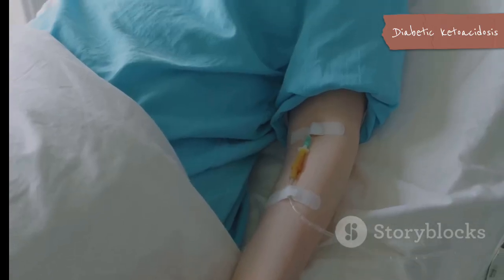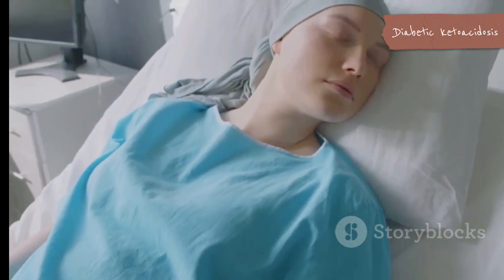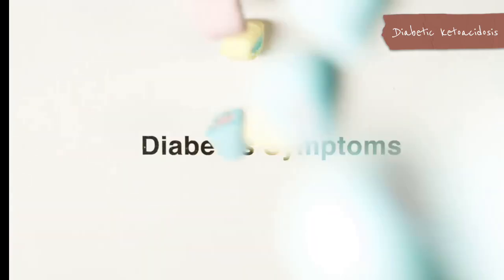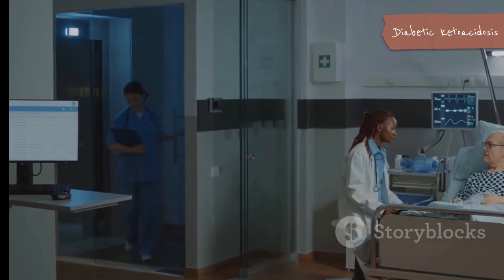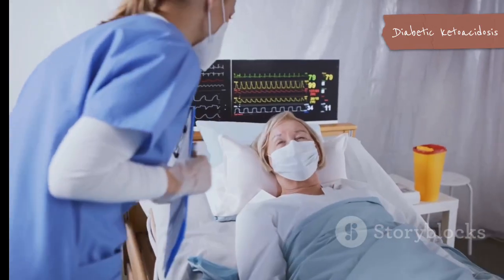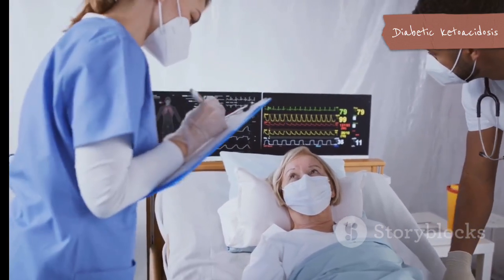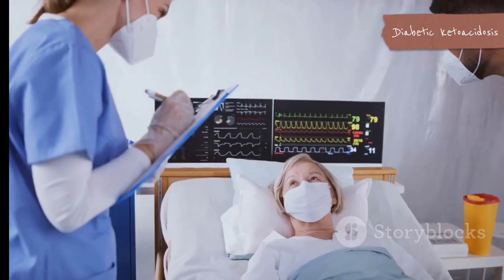One of the most immediate dangers of DKA is severe dehydration. This occurs because high blood sugar levels cause the body to eliminate excess glucose through urine. This process leads to frequent urination and significant fluid loss. As the body loses more fluids, the risk of dehydration increases, which can be dangerous if not treated quickly. This dehydration can be severe and even life-threatening if not addressed promptly. Symptoms of dehydration include extreme thirst, dry mouth, and weakness.